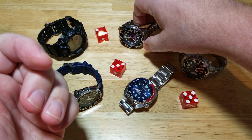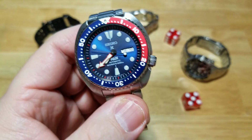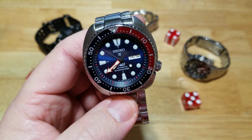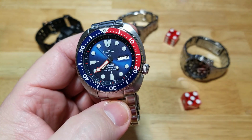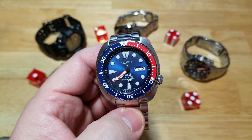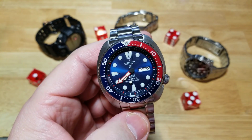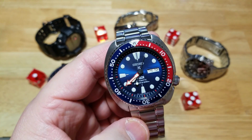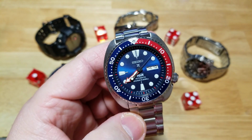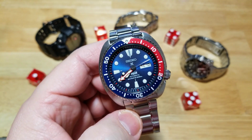Let's take a look at, and y'all know there are a ton of different colorways, limited and special editions of the Seiko Turtle. And this happens to be one of them. This is the Patty. Well, it's a special edition. The difference between special edition and limited edition. Special edition means it's just special. It's a different colorway, something a little bit special about it, but there's not a limit on the production of the watch. Limited edition means they're only gonna make, you know, 1,200, 1,300, 900, whatever of the watch itself.